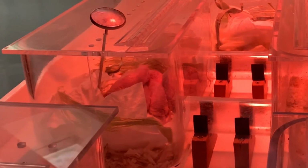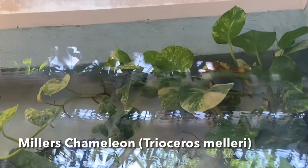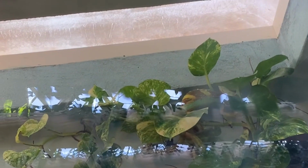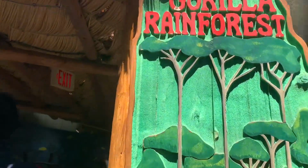In one of the pavilions, we saw these small mice which were in a maze with many boxes, and then we also saw a chameleon. It's pretty hard to see, but it was stunning. It was really good at camouflaging into the leaves.